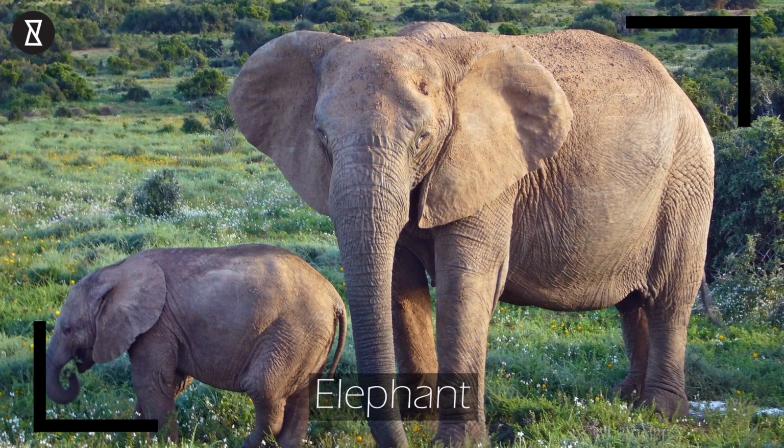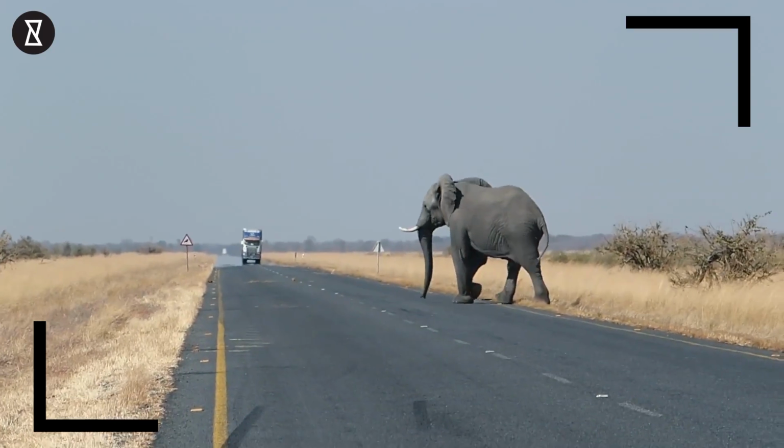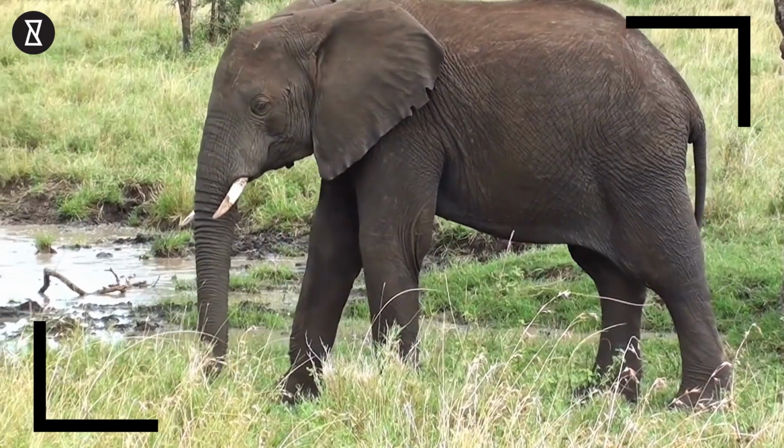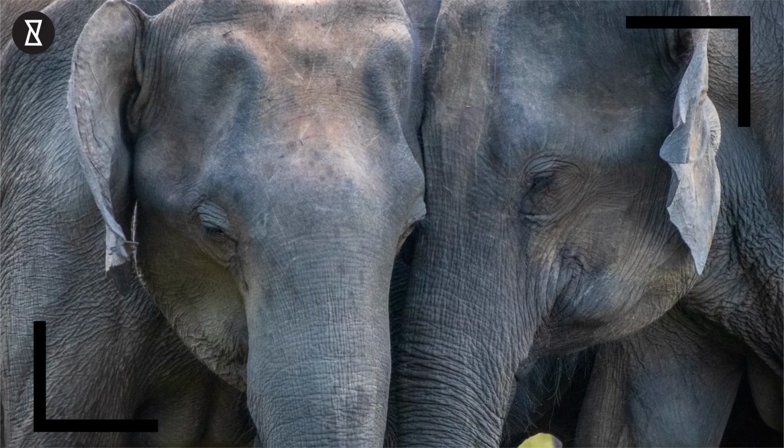At number 3, the elephant. Elephants have an incredibly long memory, remembering things and people for up to 50 years, and they can even show empathy towards each other. Elephants use physical contact to comfort their relatives.